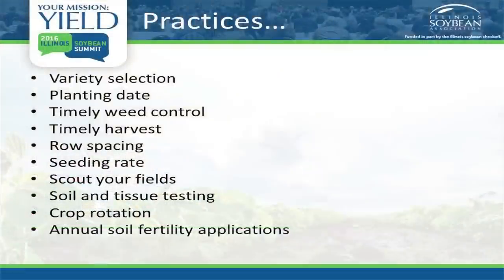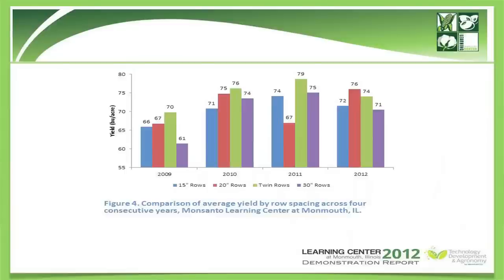So if you just want to raise better beans, unfortunately, one of the best ways to do that is to plant them less often. Now, if you can't manage that corn on corn, that might not be the most profitable rotation. It just makes the highest yielding soybeans. So there's challenges there. Let's look at a little bit of data.